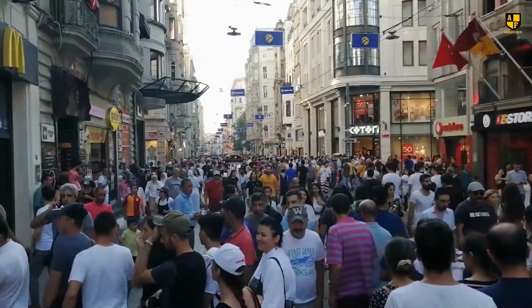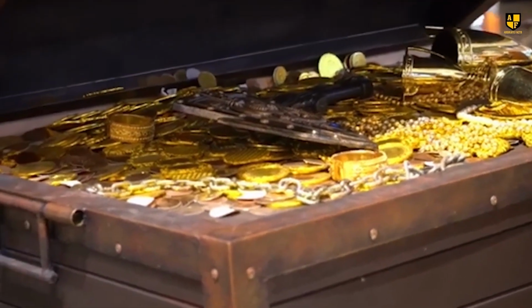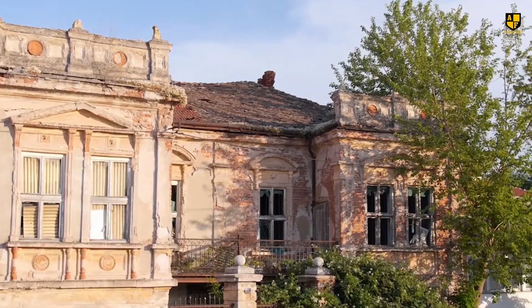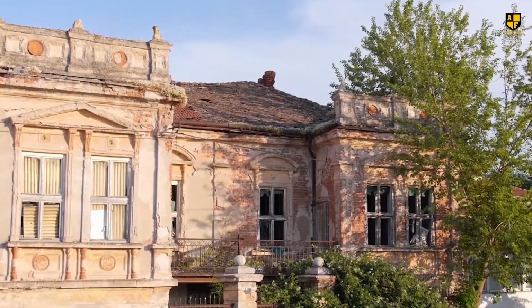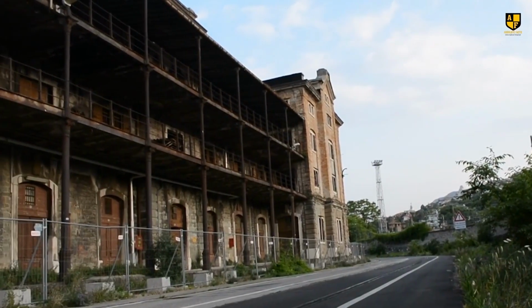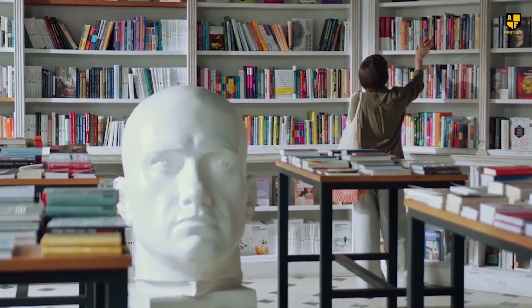News of the discovery spreads, and soon people from all over come to see the hidden treasure for themselves. They marvel at its beauty and imagine the tales it could tell. But the best part is the excitement it brings to the old house. Suddenly, it's not just a forgotten building, it's a place of mystery and adventure waiting to be explored.